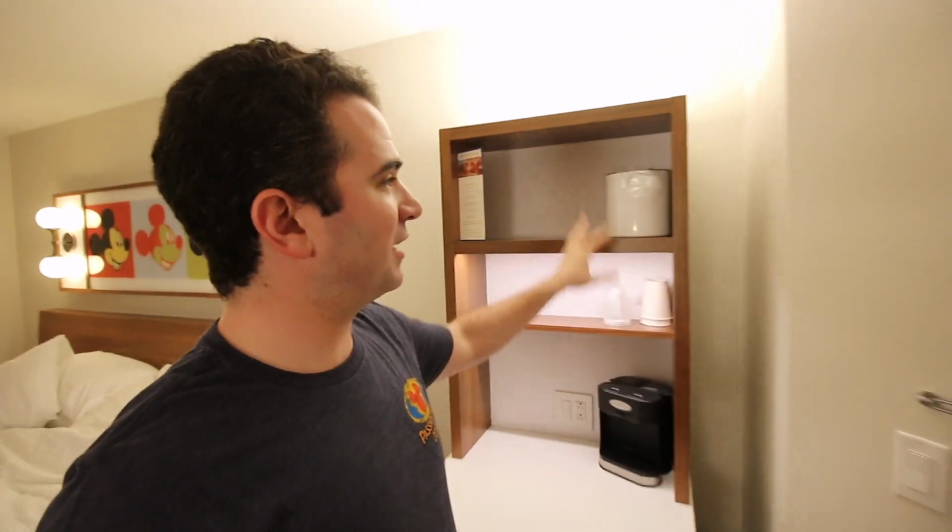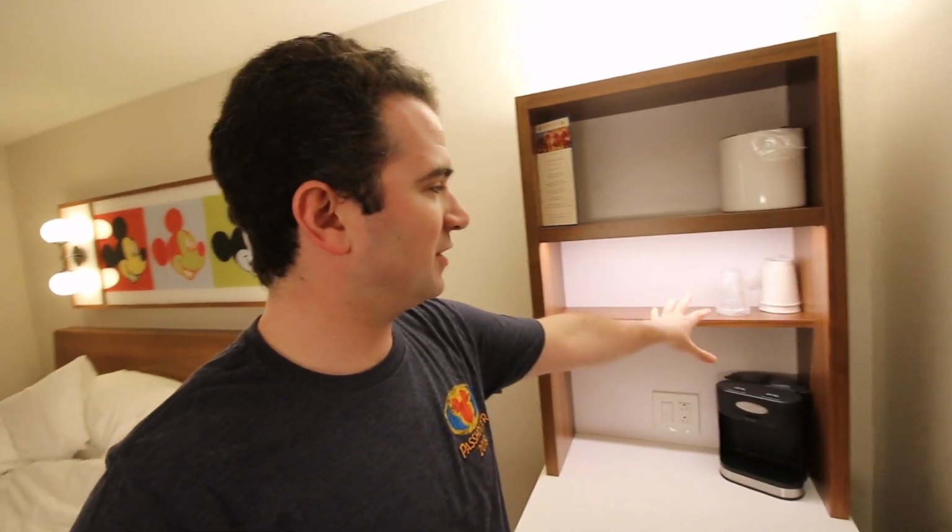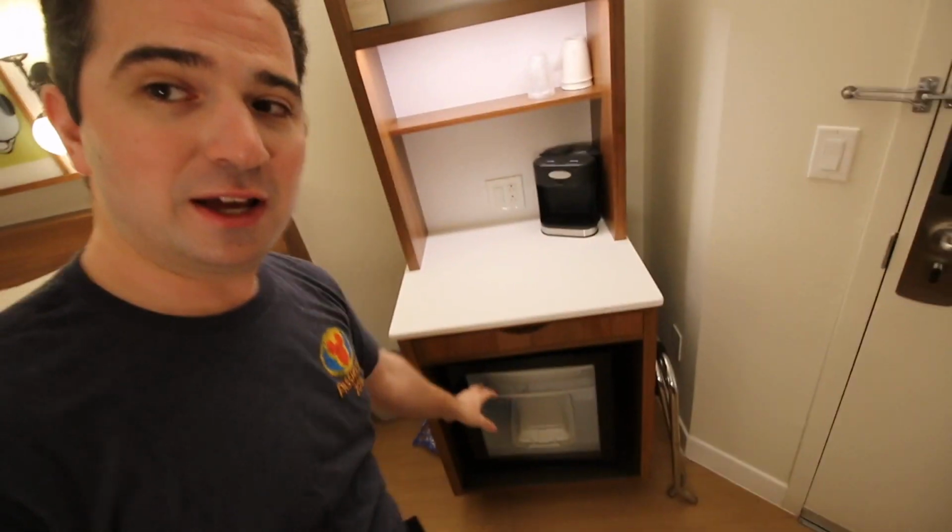to look forward to. Now, before we start today's magical day, because we still have a day left, I want to give you a quick tour of my Pop Century room. As you come in this door here, first we have this cabinet area with the ice chest, couple cups, coffee maker, and refrigerator right down here. Now, this Pop Century room only has one bed. Most of the others that we've seen before have two beds, but this one just has the one.